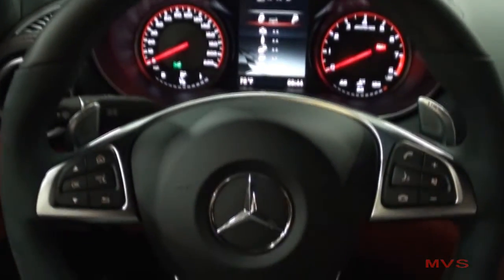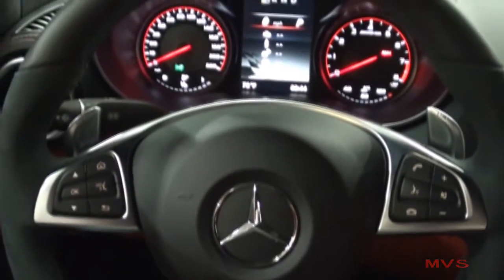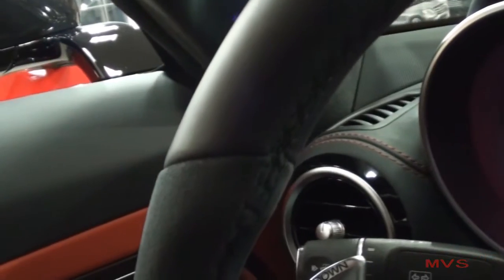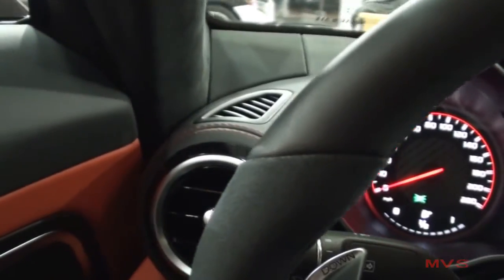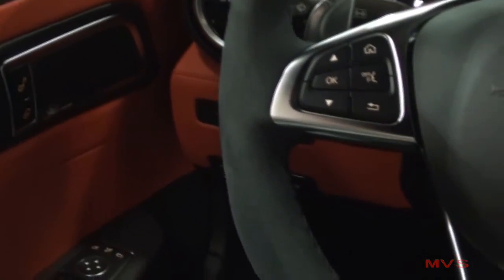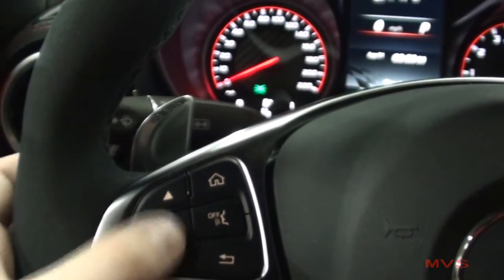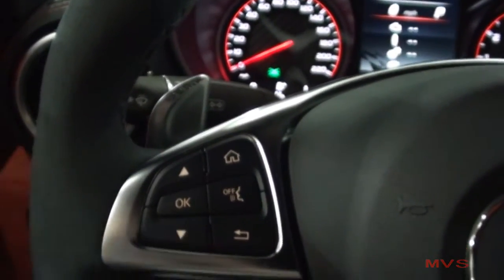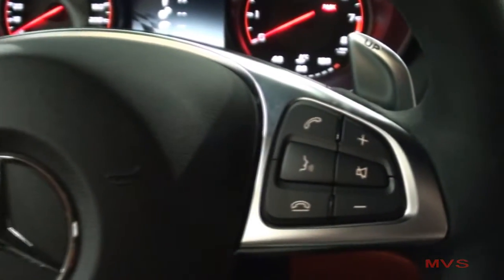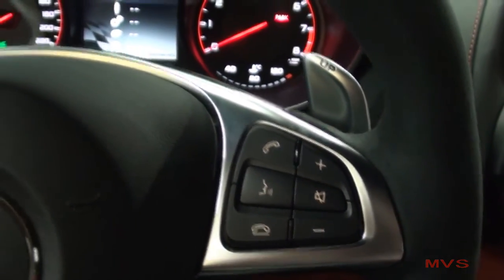The driver grabs on to an AMG sport-designed Napa leather 4-spoke steering wheel with Dynamica micro-suede inserts, silver chrome spokes, and extension grips at 10 and 2 o'clock. The left spoke includes your driver information display controls, as well as your voice command cancel. The right spoke includes your audio, hands-free phone, and voice command active controls.